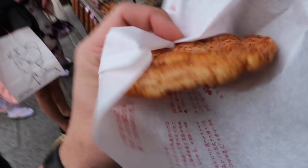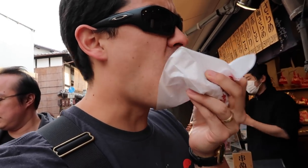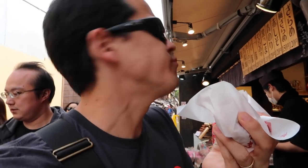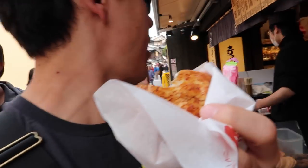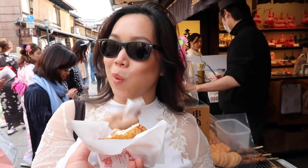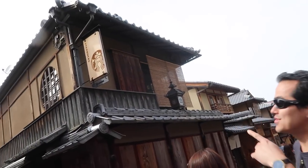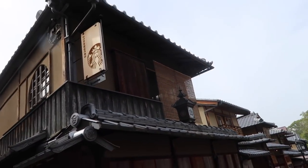Nice and hot osembe, which is Japanese rice cracker. And this one has extra soy sauce flavor. I can't remember the last time I ate it fresh and warm. Honey, try a piece. It's so bomb. Still warm. Have that with beer. That's funny. That is funny.